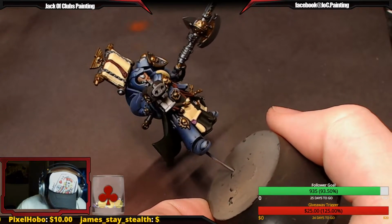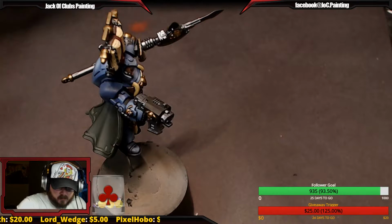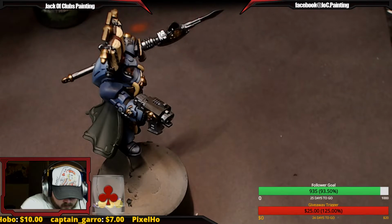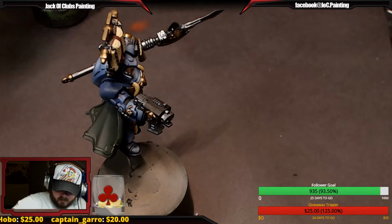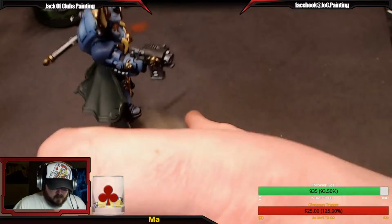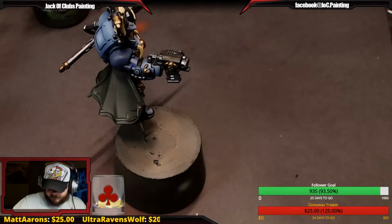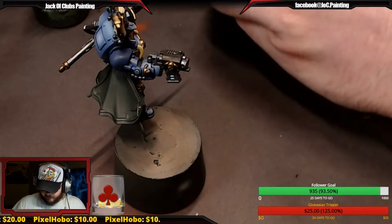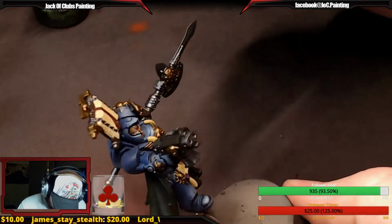All right, so I think we can start doing our secondary washes. I'm gonna get out our Agrax Earthshade, even normal Nuln Oil. There it is. Agrax Sepia and Nuln Oil. Steel Tangerine. So these are Sepia for our little yellow hoses right here.